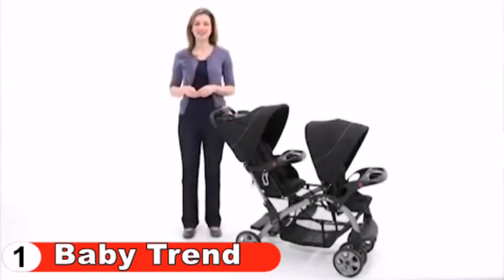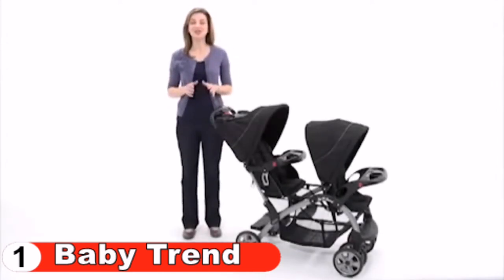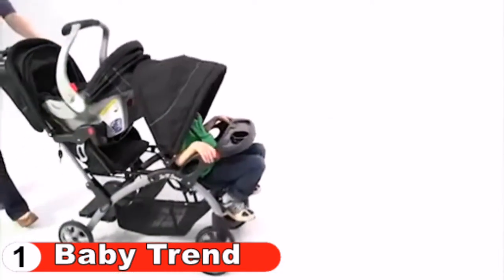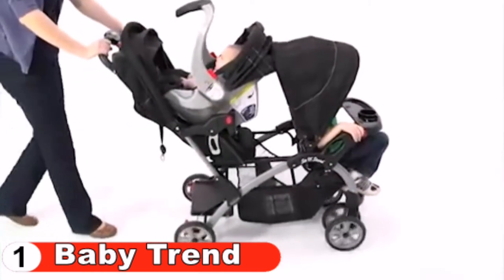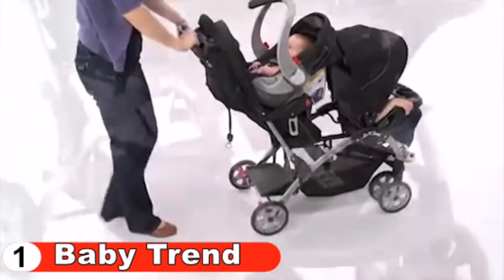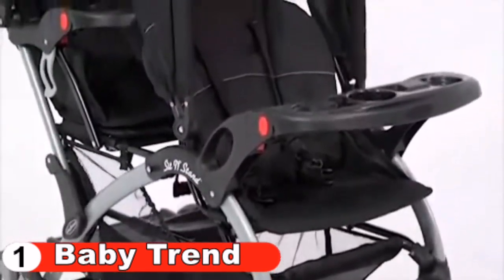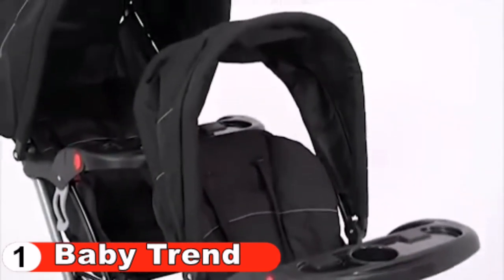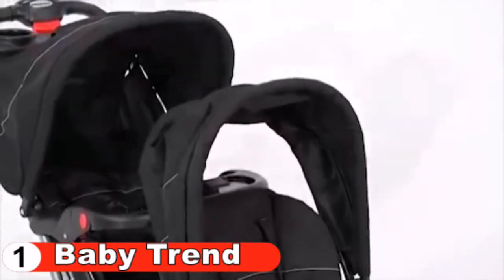The original sit-and-stand double stroller from Baby Trend is the most versatile tandem stroller on the market, and my kids love it too. This deluxe tandem stroller is perfect for comfortably accommodating 2 children and ideal for twins. Shown here in a generic black fashion, the sit-and-stand double is available in stores and online in many on-trend fashions for you to choose from.